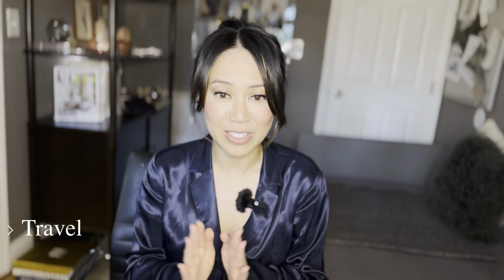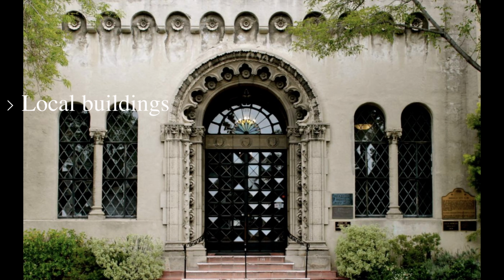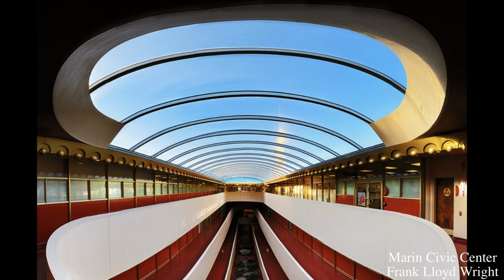Travel is another big source of inspiration. I absolutely love this quote by designer Jonathan Rakeman. Travel is probably the number one source of inspiration for any designer. Being immersed in different cultures, cuisines, environments, languages, and even lifestyles provides depth and perspective that can never be taught in books or in school. Local buildings such as hotels, libraries, museums, historic monuments are another solid source of inspiration.